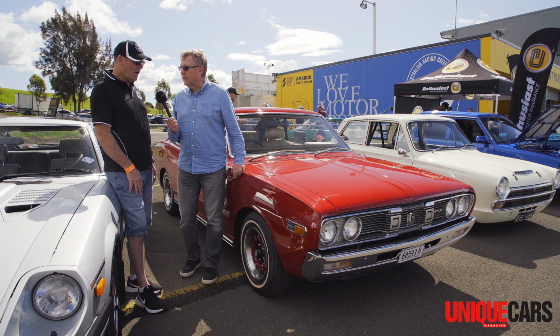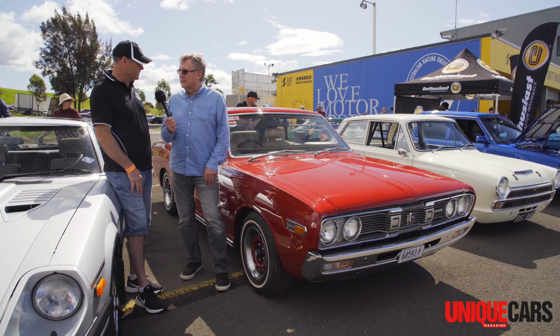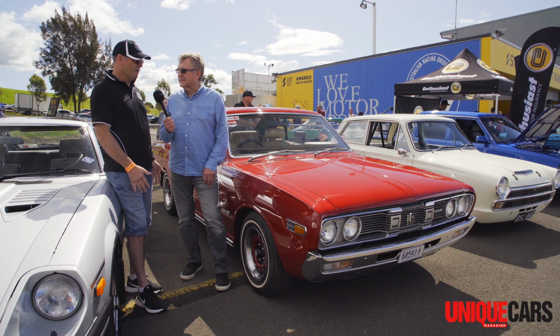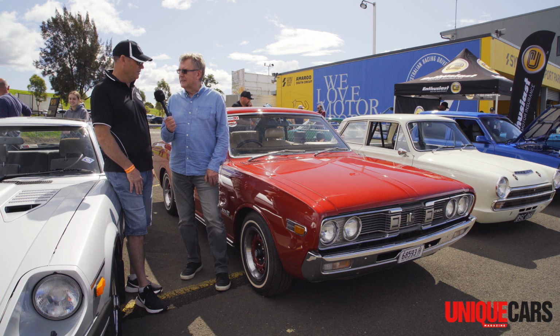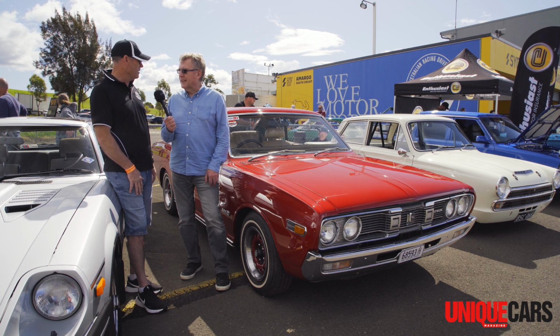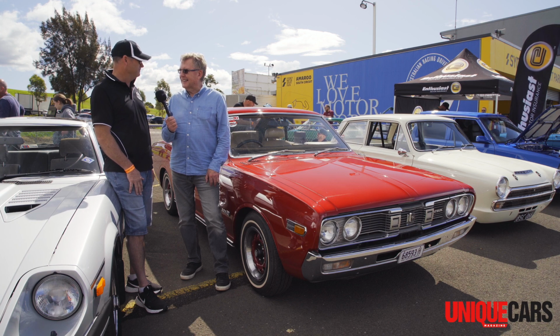And how long have you had it for? Bought it in 2017, off a guy in Perth who restored it himself. I just bought it basically off the internet, and it came over on a train and a truck, and when I looked at it, I thought, well, that's everything I thought it was going to be. Really happy.